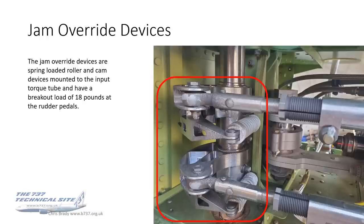They're spring-loaded roller and cam devices on the input torque tube, and they've got a breakout load of 18 pounds at the rudder pedal. So if you've got a jam on one input rod, it won't jam the input torque tube. Well, it will initially, but you can overpower it with just 18 pounds of rudder pedal force, which will go back up the aircraft through the transmission rods and cables. It will move this input torque tube, and in doing so, it will move the non-jammed input rod, transmitting to the remaining servo valve on the PCU.